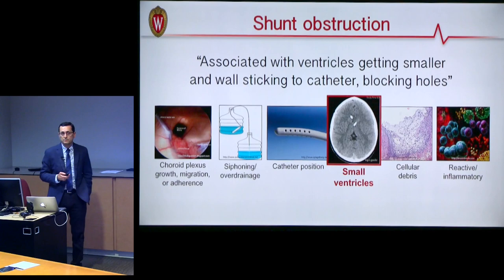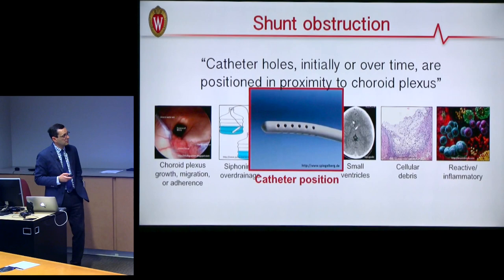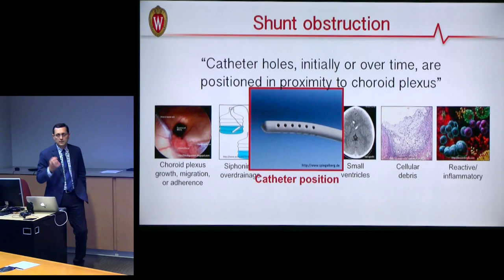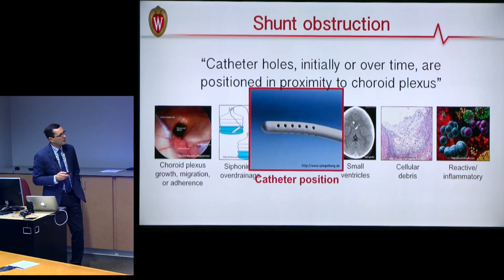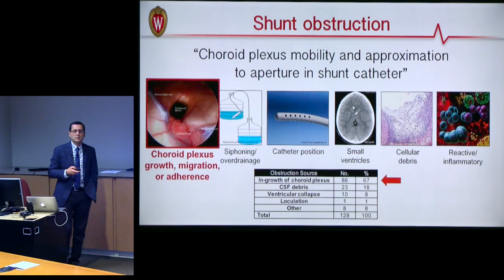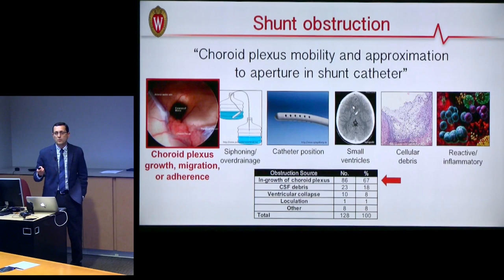Okay. The fourth is catheter position. And the fourth and the sixth are pretty much the same, in that they feel that if the catheter is placed next to the choroid plexus, which is the fluffy material that makes spinal fluid, that the choroid plexus wraps around the catheter and blocks it. Siphoning is one that's similar to the small ventricle one. But most importantly, this. So the vast majority of neurosurgeons that responded to the survey said the number one cause of shunt obstruction is choroid plexus. Choroid plexus obstructs the catheter. Okay?